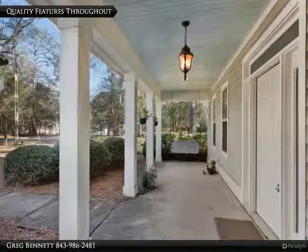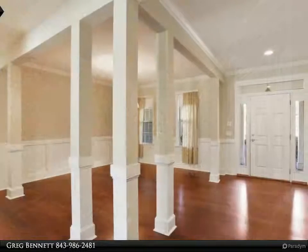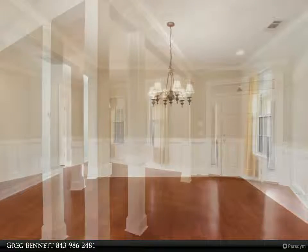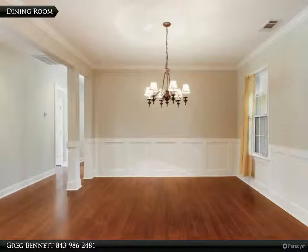Nestled on half an acre, it also has a bonus room over the attached 2-car garage. This floor plan easily flows and is nice and open. The family room has access to the fenced backyard from the French doors, leading out to the large fenced backyard.